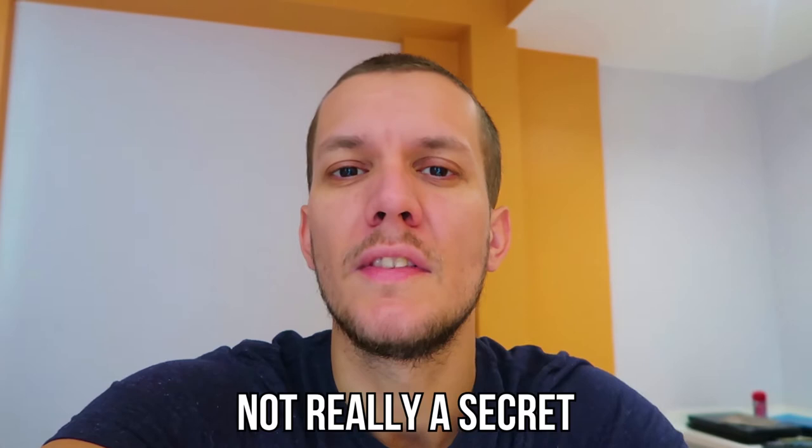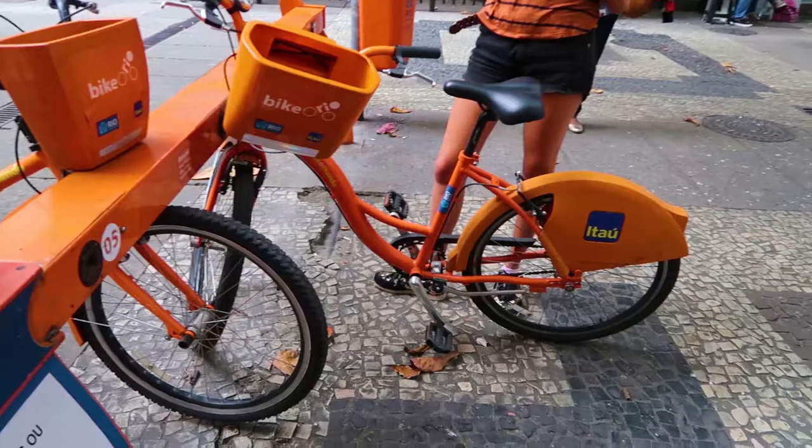So me and Carol are gonna rent the bikes and then we're gonna ride all the way there. There's like a little secret trail that not many people know about. So we're gonna do the trail up to the first mountain because it's two mountains. So we'll do the trail and then we'll get the cable cart up to the second one.